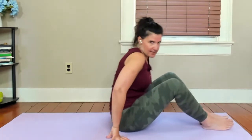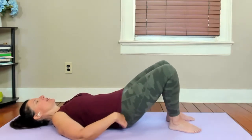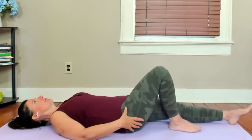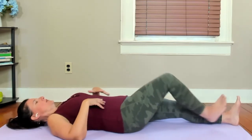Let's lie down on our backs. And again, you want to do this with me so that you can feel the muscles that I'm talking about. We have our hip muscles, they don't necessarily move unless we mentally connect with them.